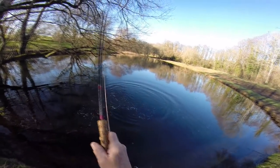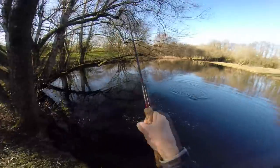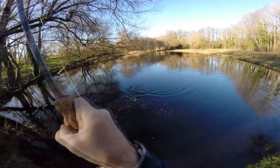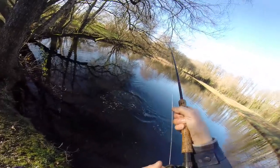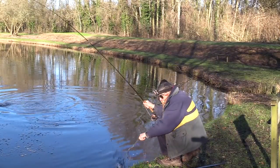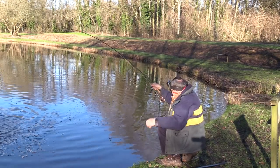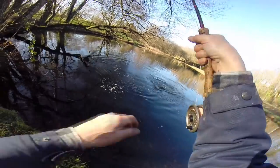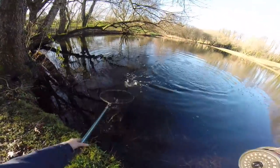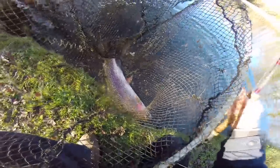Oh, he woke up then, didn't he? He woke up. But watch this piece of branch don't go in the net. Let's get some dingo. Here he comes. He's in. Perhaps not quite as big as the first, but still a nice fish.